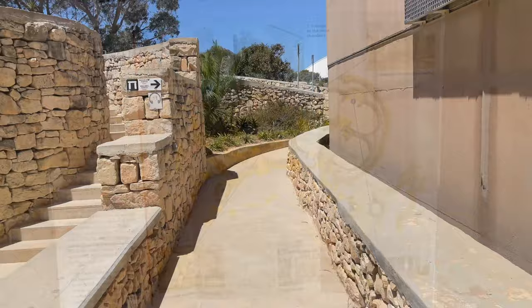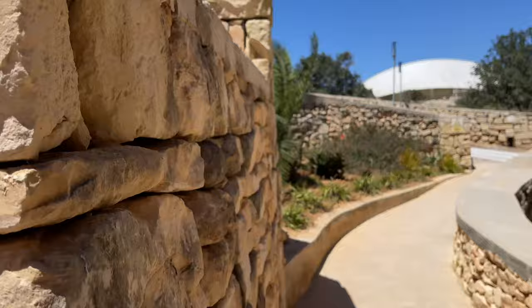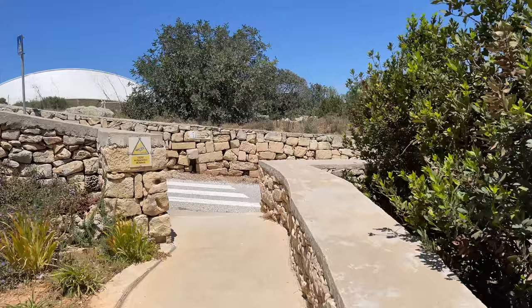Okay, so I'm going to the temples. I'm going to Ħaġar Qim. They don't pronounce the Q, but it's 100 meters. You can see the dome. And then I gotta walk 600 meters to the next one. And again, it's really windy, so I'm sorry about the noise, everybody. All right, I'm moving on. All right, everybody, sorry about that wind again.